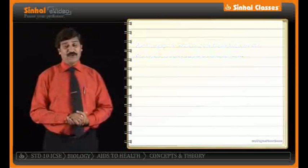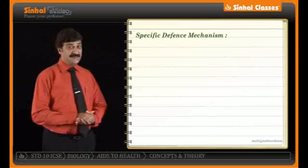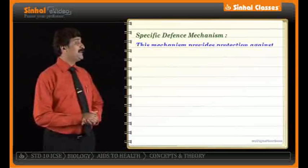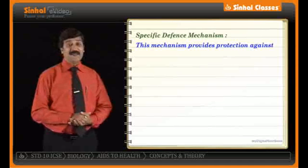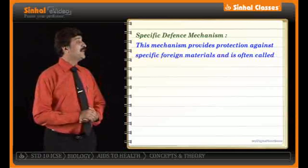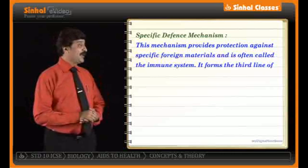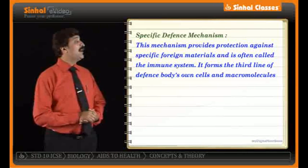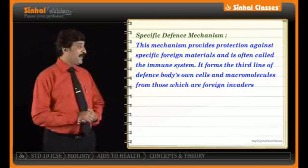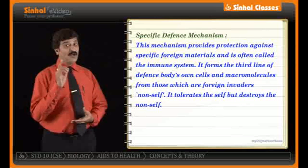Now let us see the fourth defense mechanism. It is called the specific defense mechanism. This defense mechanism provides protection against specific foreign material and is often called the immune system. It forms the third line of defense, distinguishing own cells and macromolecules from those which are foreign invaders, the non-self. It tolerates the self but destroys the non-self.